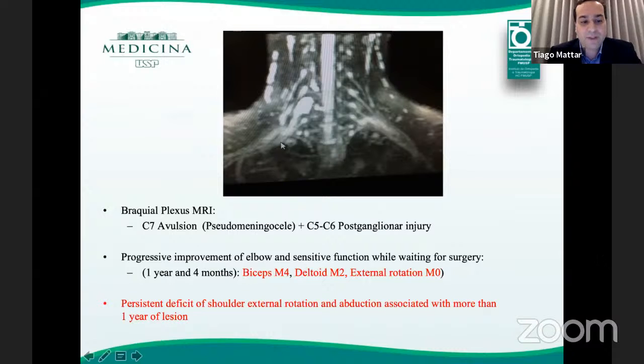What happened is that the patient presented a progressive improvement of the elbow and sensory function while waiting for surgery. And at 1 year and 4 months, he had recovery of the biceps with M4 muscle force, but he had a persistent deficit of shoulder external rotation and abduction associated with more than 1 year history of lesion. He had M0 of external rotation and M2 of deltoid.